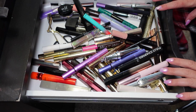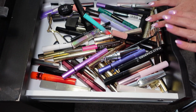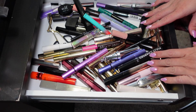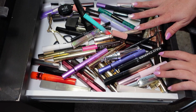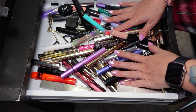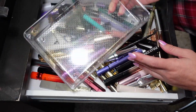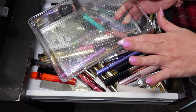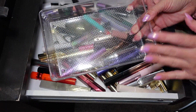Okay, you guys, this is my mascara and brow drawer. I have extra that is in another drawer, my spare bits and pieces for when I run out of something. So I'm also going to grab those and try to organize it all in here. I have this one all the way in the back where I'm going to put my spare bits and pieces, my replacements. I don't know that it's going to be big enough, but we're going to try.